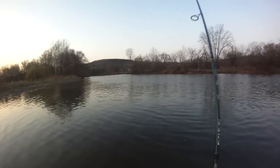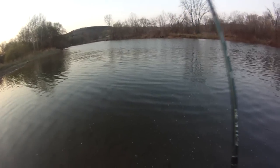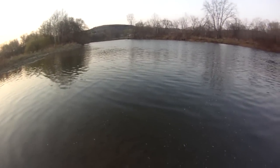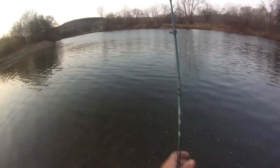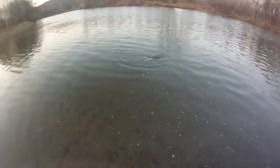Barely set the hook on that guy. Jeez, man. A little too much slack in the line. That was a close one. Switched to a bunny bucktail jig. I just saw a carp or something. If it was something besides a carp, it was pretty big. It was like a 15-pound fish. Jumping right there twice. Fish are changing their mood.